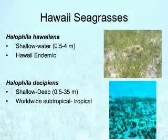Okay, so as Kim and Kim have already talked about the seagrasses in Hawaii, there's 3 species, 2 of which I'm going to talk about today. Halophila hawaiiana, remember, is the shallow water one that we get off of Pico Lagoon. It does go deeper, but usually you tend to find it a little bit shallower than Halophila decipiens, which is found all the way down to 35 meters or even more. That's the one with the worldwide tropical and subtropical distribution.